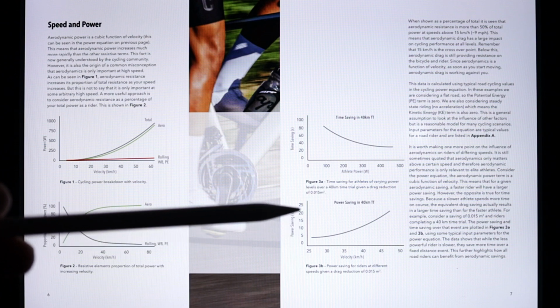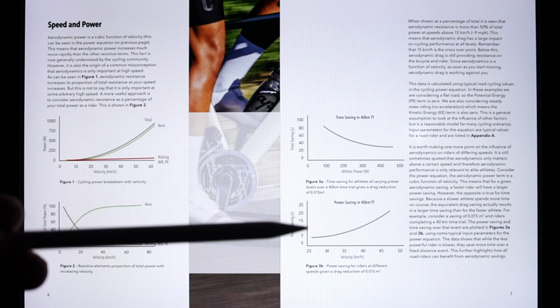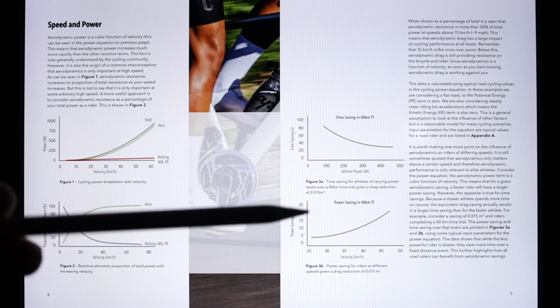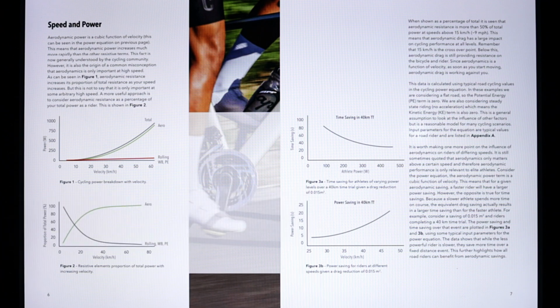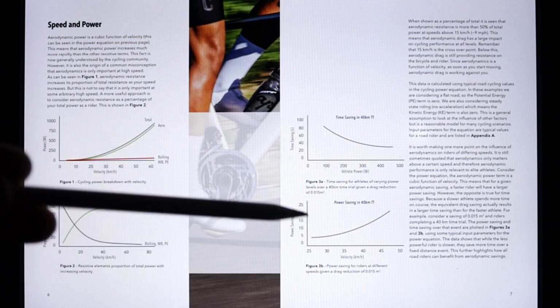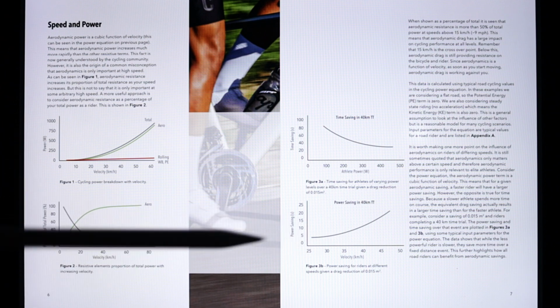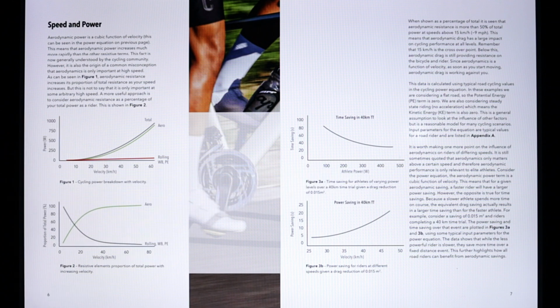And then we have the 4th graph here, which is the power saving for riders at different speeds given a drag reduction of 0.015 meters squared, which is what they say they get as a benefit from this bike. So as you can see here, your power saving at close to 0 is very little, which makes sense because there's no aero, but as the speed increases, your saving increases because the aero gains of the bike actually give more of a reduction.